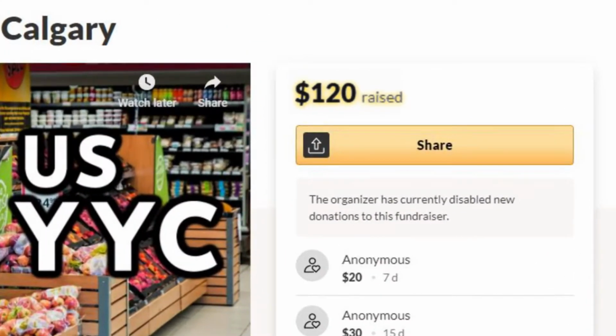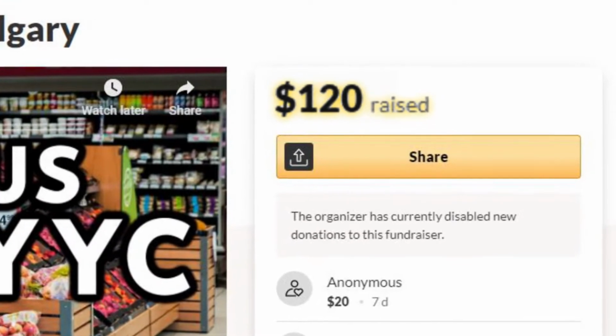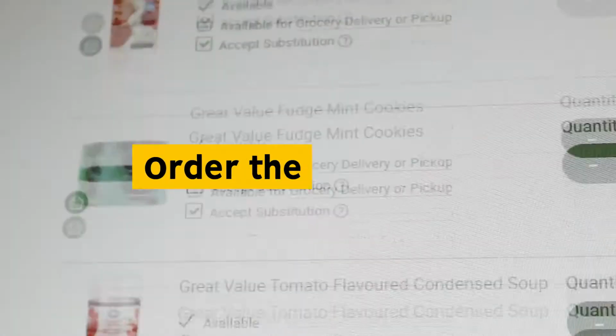This month, I started a GoFundMe account, and some really generous people donated some money to help provide food for some of the families who might need it this holiday season. We were able to raise $120, which with my contribution is enough to make 2 boxes for 2 different families. The first step was to order the groceries.